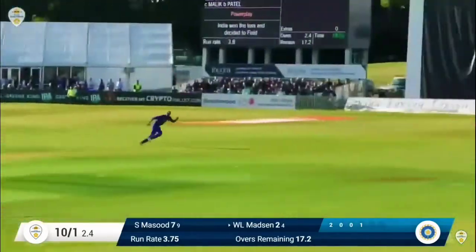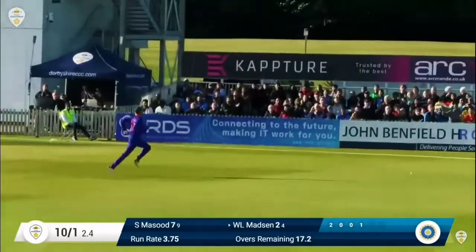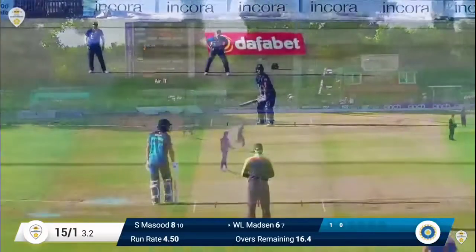And Madsen strokes this next delivery gloriously out towards the extra cover boundary. It's being chased down, but it gets to the boundary. The man chasing it was Deepak. Thank goodness. 15 for 1.